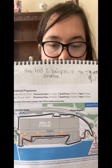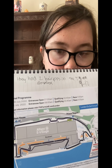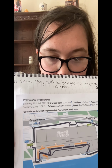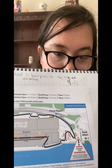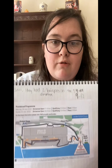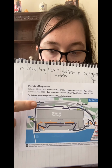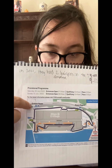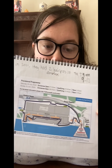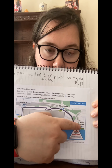The turns 9 to 12 complex, they're no longer hairpins, so they're just two corners. Then you've got your Custom House, Elizabeth line and DLR stop, and Prince Regent DLR stop, clearly marked out on the map. Then your entrances, so I'll go through where I'm sat in a minute, but if it's Custom House, you use that entrance there, get off at the Custom House DLR and Elizabeth line stop, depending on which train you use. Prince Regent, you just get off at Prince Regent and walk round. It's not that far, I did it last year.